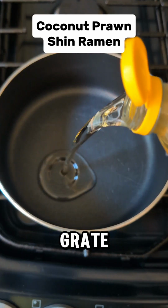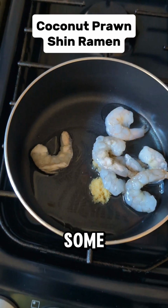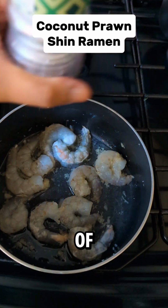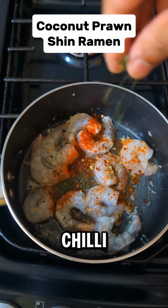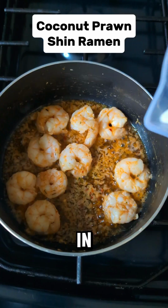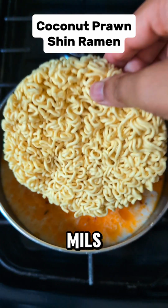So to start with, you're going to grate about half a teaspoon of ginger and then 2 garlic cloves and put that in the pan with some oil. Then you're going to put in a handful of king prawns and let that cook. For spices, we're going to go with smoked paprika, chili flakes, chives and salt. Squeeze in some lemon juice as well. And then I put in 300 ml of coconut milk and 100 ml of water.